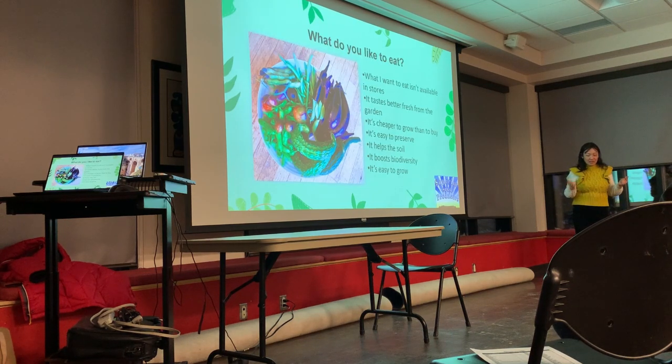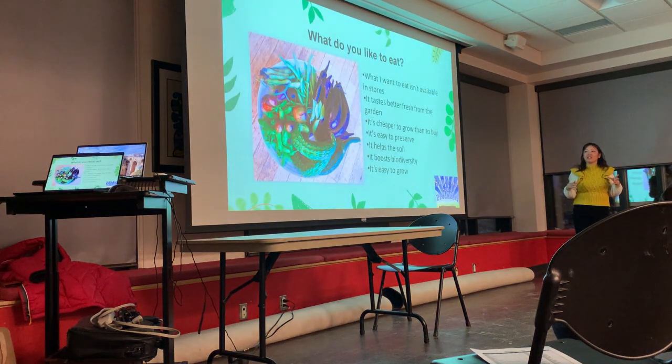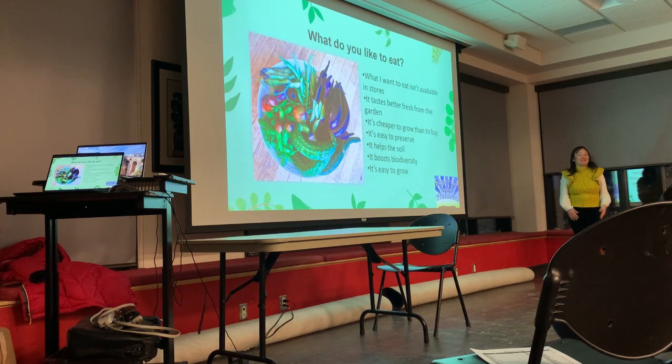Shishito peppers, like I said. I also like shishito peppers at Metro. A half-pound bag is $3.99, so that's pretty pricey. So it's cheaper for me to grow it than to buy it. And tasting better fresh from the garden, you all know what that's about. Obviously, tomatoes, things like that.